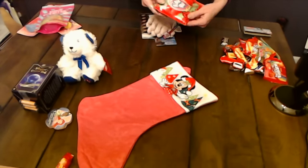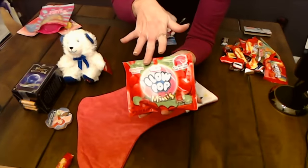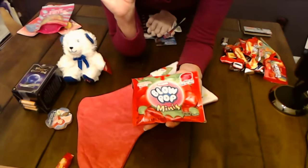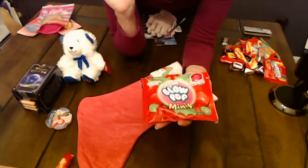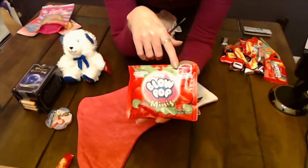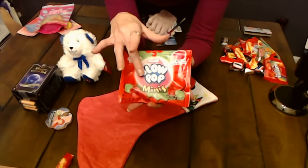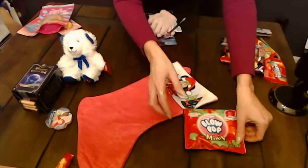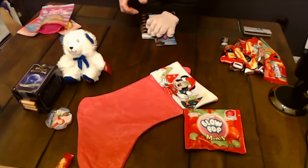Okay. We also have Blow Pops Minis. Now, these are cherry and sour apple flavor with a resealable pouch. So they don't have sticks. It's a blow pop with no stick. So it's just a little packet of Charms Blow Pops Minis. So put that in there.